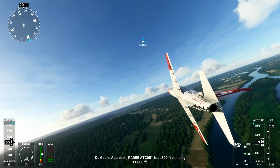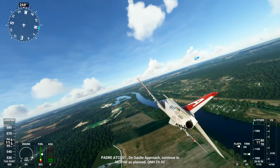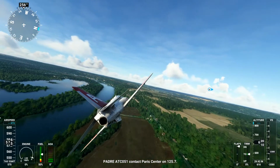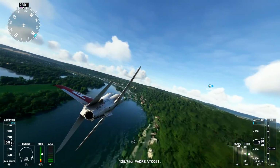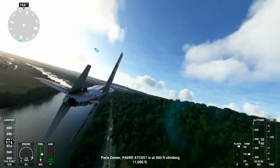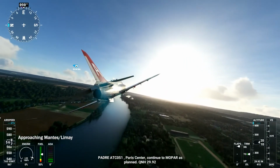Charlie 051 is at 300 feet, climbing 11,000 feet. Padre Alpha Tango Charlie 051 to Gaulle approach, continue to MOPA as planned. QNH 29.92. Padre Alpha Tango Charlie 051, contact Terrace Center on 125.7. 125.7 for Padre Alpha Tango Charlie 051. Terrace Center, Tango Charlie 051 is at 300 feet, climbing 11,000 feet. Padre Alpha Tango Charlie 051, Terrace Center, continue to MOPA as planned.